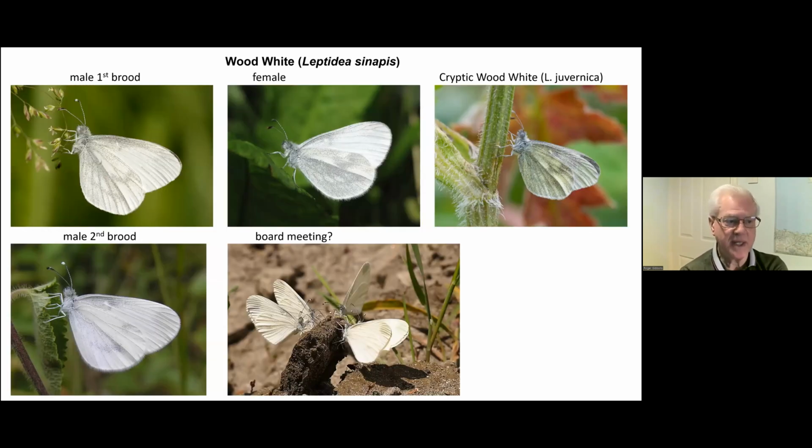Next, wood white, another species that's rapidly declining, previously occurred in much of southern England and eastern Wales, and its primary locations now are in the West Midlands, in Northamptonshire and in East Devon. I remember seeing it at Powerstock Common in Dorset, but I'm not sure if it still continues there, and that was about 40 or 50 years ago.